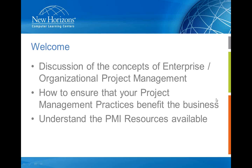We're going to have a discussion of the concepts of enterprise or organizational project management, the basics of it, to introduce it, to hopefully get you to understand why it's an important concept, and for the sake of your companies and yourselves, to learn more about it. It's about how to ensure that your project management practices benefit the business, that you get the most from them, and to help us understand the PMI resources that are available to help you do just that.